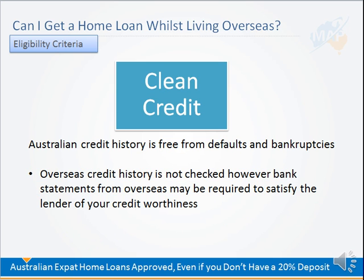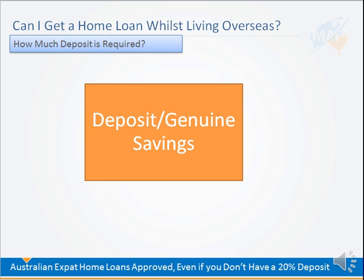Turning now to the third requirement, which is clean credit. You do need to have clean credit within Australia. Your overseas credit file is not checked. However, sometimes you will be required to provide bank statements and credit card statements and things like that from overseas to confirm that you are a good credit risk to the bank.